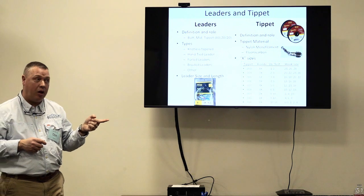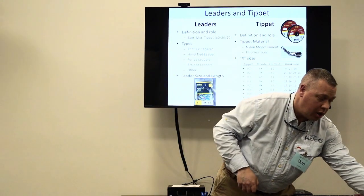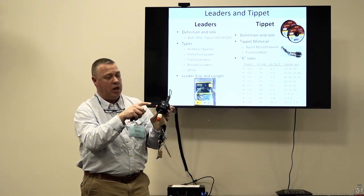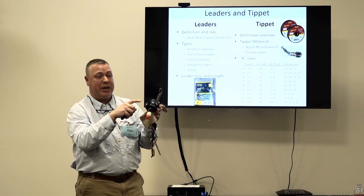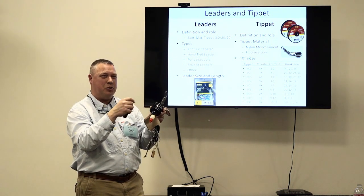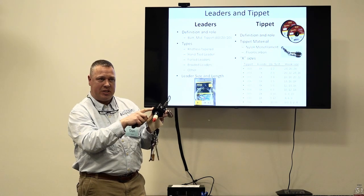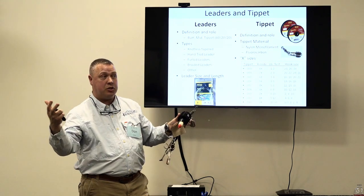So I have not seen that big of a difference. I use nylon. I don't use fluorocarbon, except I carry 3 through 7X material. In 6 and 7, I buy fluorocarbon because I don't use it as often. And the other stuff, after about 2 years, it loses strength and you get rid of it and replace it. Because I don't use 6 and 7X that often, I buy fluoro so that it lasts longer.